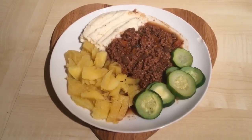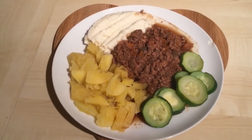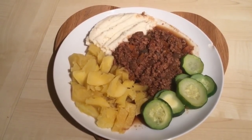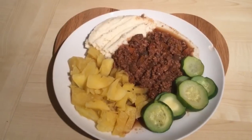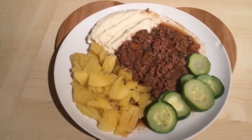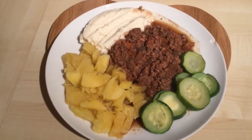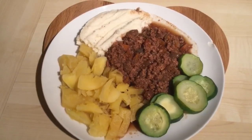Hi, so this is tonight's SP dinner, which I'm super excited to have. So I've got the singing swede that I mentioned. I just got a swede, took the packaging off, gave it a couple of pricks with a knife, and then I put it in the microwave for 15 minutes. And it was perfect. And it smells so good. I've got just some steamed courgettes.